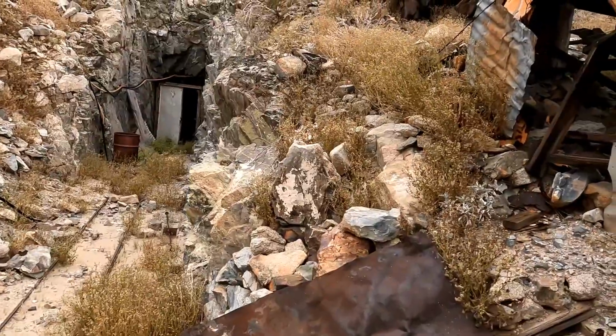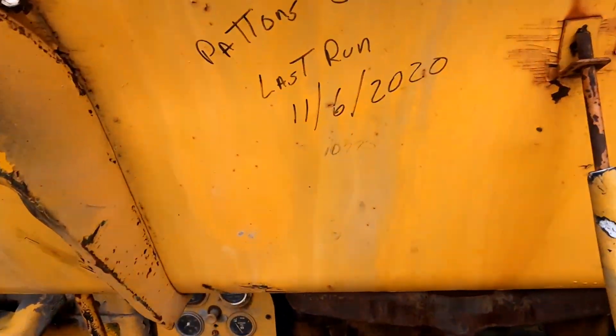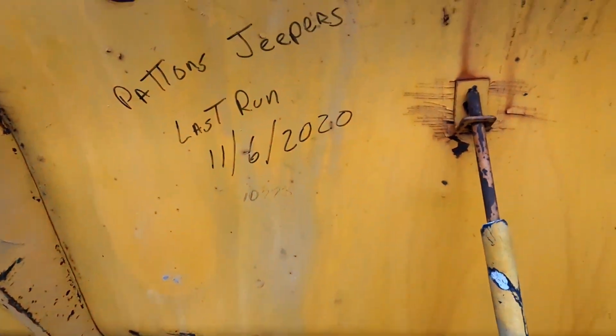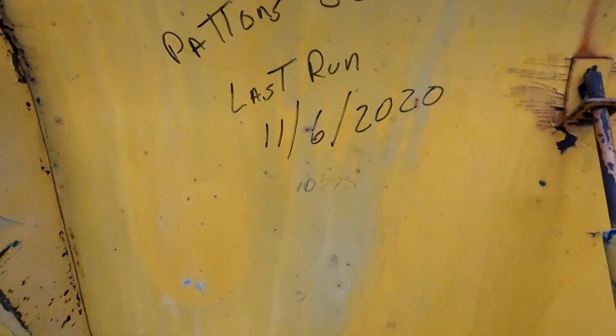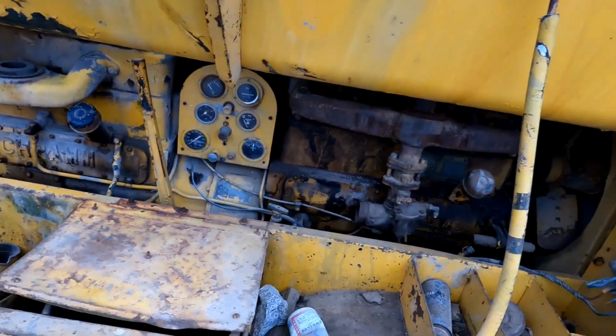Let me talk to them. I'll be right back. What car should be around? So it was pointed out to me that we don't think that's the last time it ran. That was probably Patton's Jeepers ran up here on 11/6 of 2020. Makes more sense.